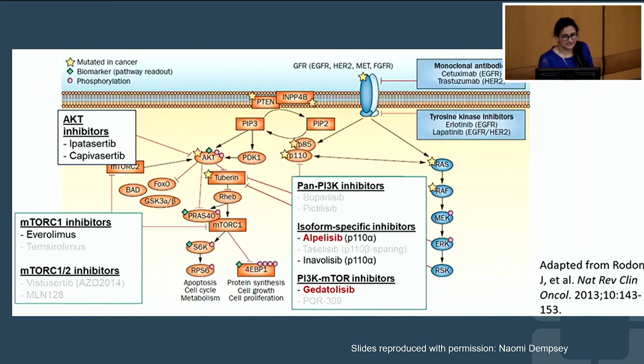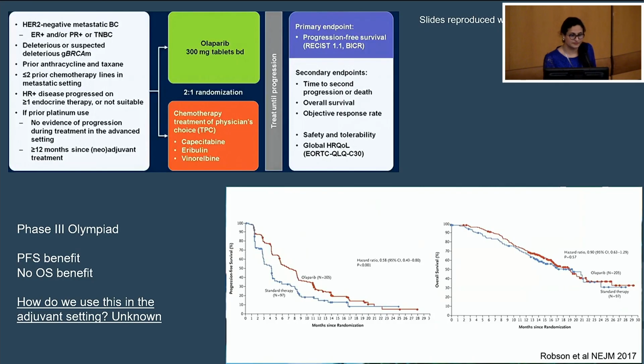What is coming in this space, I think this is very exciting. We are seeing more and more molecular targets in this space, and I think it's going to become very relevant for our metastatic ILC patients. We have talked briefly about alpelisib. I think the dual PI3K mTOR inhibitor gedatolisib has very interesting phase 1b data that was presented at San Antonio Breast 2022. We have seen some data on capivasertib, at San Antonio Breast and ASCO in the form of CAPItello-291, and I think we await some of the other trials. A quick review of OlympiAD. This was a gBRCA study where there was a PFS benefit seen, but not an overall survival benefit.